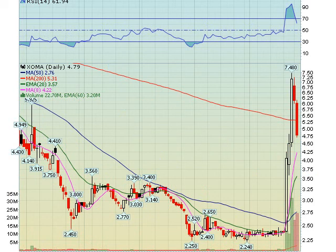Quick mention on our short play from the weekend newsletter, XOMA. You remember this was a classic setup for our shorting strategy. 1, 2, 3-day pop. You know the rule. Right before the close on day 3 of a monster move in a stock, you go short, and then you look to add to that short on a possible gap day 4 in the morning.